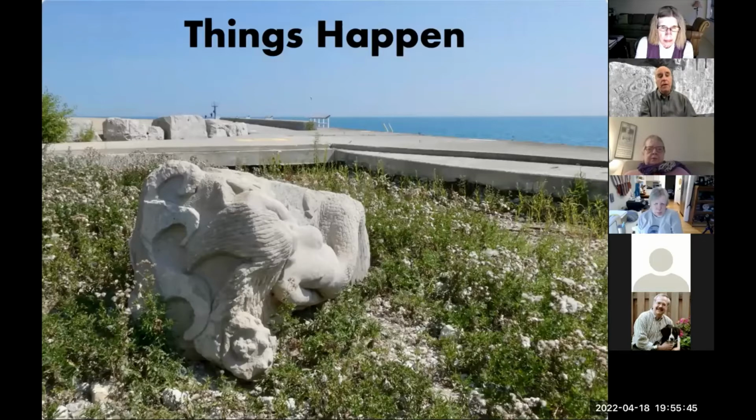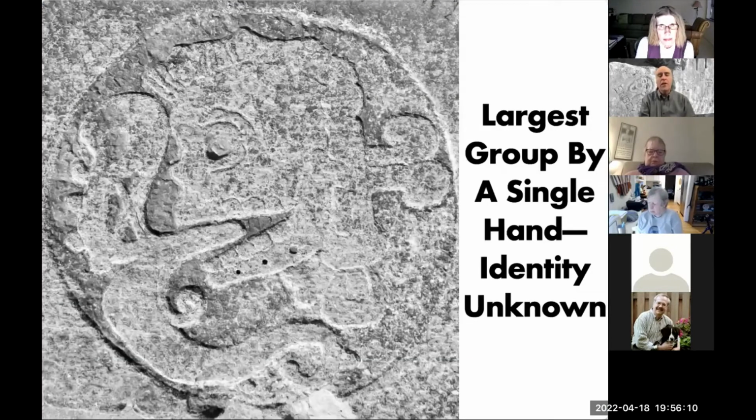Things do happen. You may remember that the mermaid in the first picture was facing up. She's now on her side. According to Roman, that's because the waves and the freeze-thaw cycle tipped this ginormous quarry stone onto its side over the winter of 2020, 2021. So things do happen.